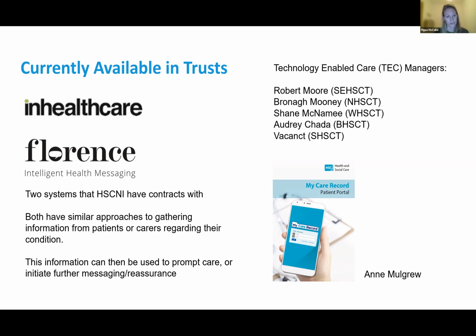And what they did was they used Florence to send out a text message, or it can actually phone a landline that you can pick up and listen to the message as well, if they don't have a phone that can receive text messages. And it just prompts the patient then to do their foot care and to give them wellness messages. So have you remembered to moisturize? Have you used a mirror to look on the sole of your foot? And then the patient could text back or reply to say yes, all clear, or no, I might have a concern about this particular area.